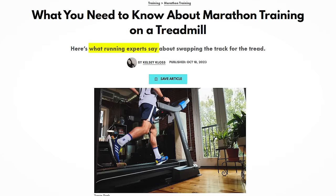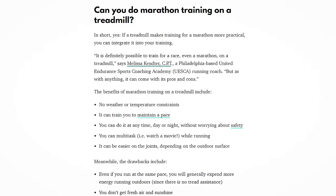Second, authoritativeness. The phrase, what experts say, implies the content is backed by knowledgeable sources. Implicitly, there's a problem addressed. Is training for a marathon on a treadmill effective? The article then seems to provide expert-based solutions or insights.